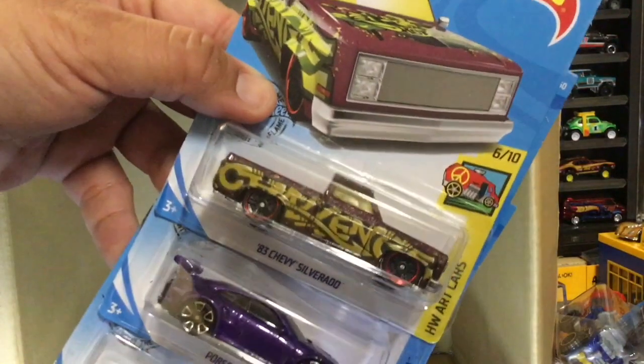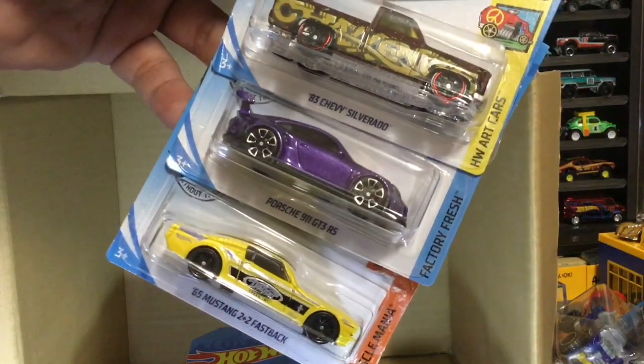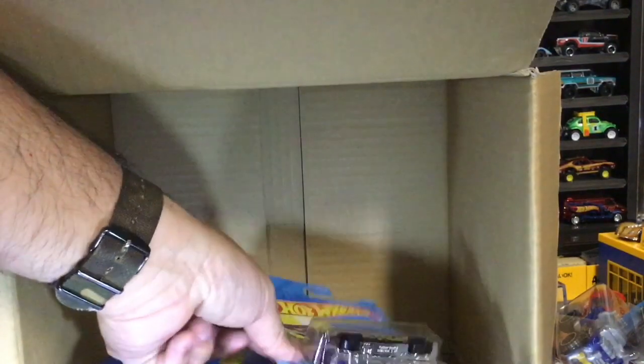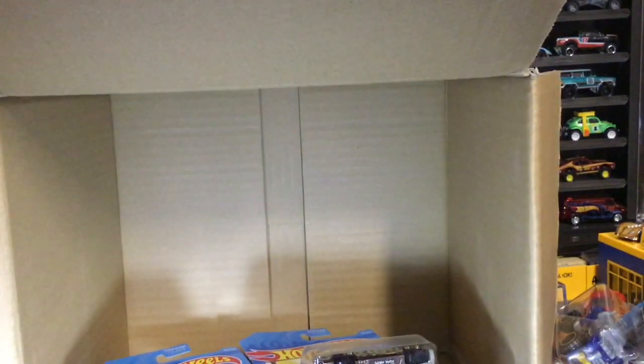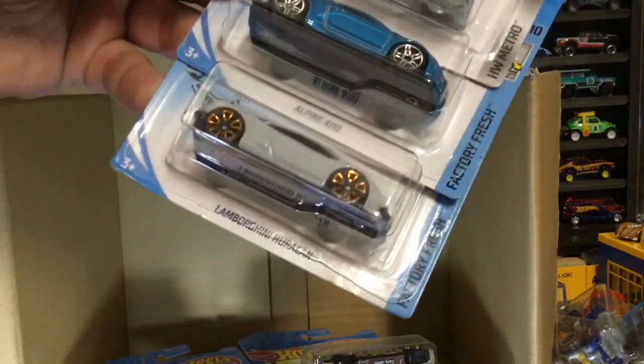Okay, we're gonna open that Silverado. That's gonna be sweet. And then that Slam Mustang. That Mustang is cool because it's dropped. Yeah, and I like that fastback. Yeah. Oh, isn't that the blue one, the Super I opened? Yeah. And then we're gonna go into that Matsumoto, and then the Alpine A110 and the Huracan.